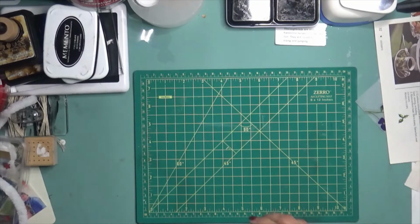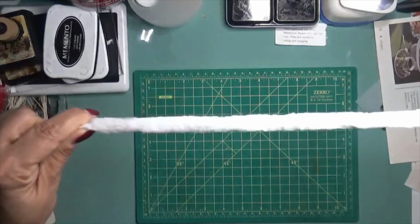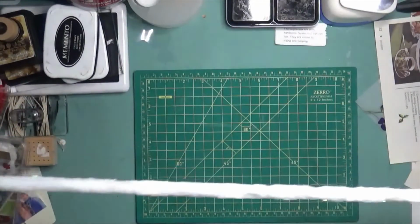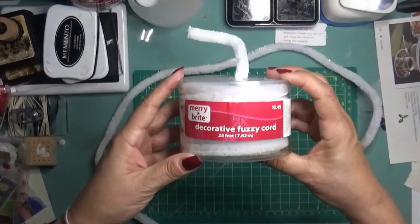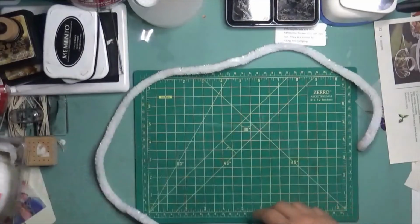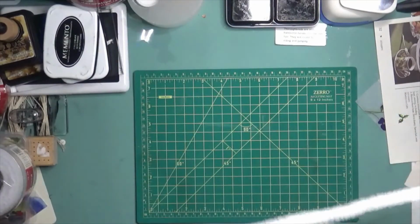Anyways, and the other thing, don't forget, let me know what I can do with these if you guys have any suggestions. I know they're Christmas, but it's decorative fuzzy cord. I want to do something cool with them. Remember, I have a bunch of grandkids, so if you know any crafts that I can do, that'll be great too.